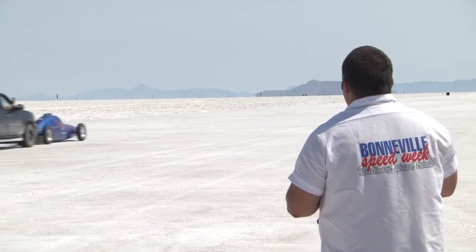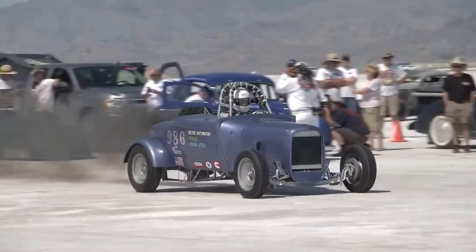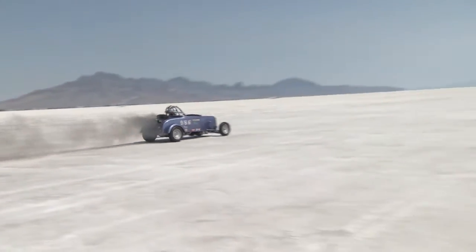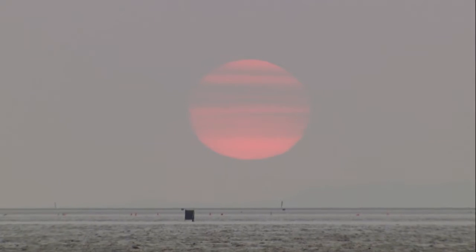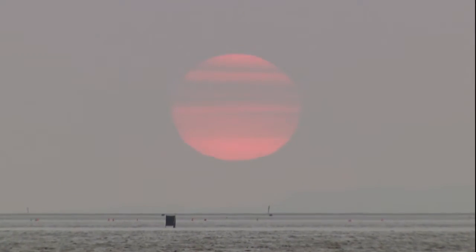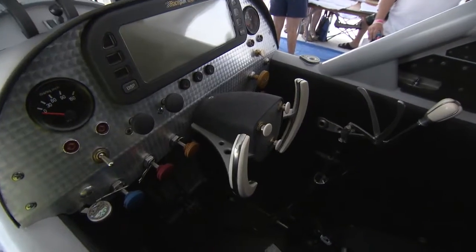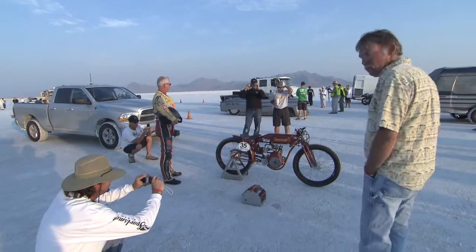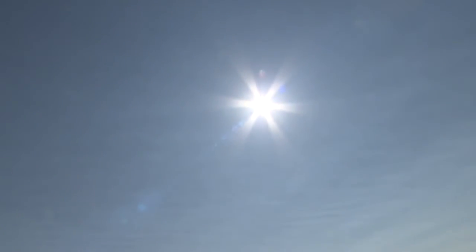For land speed racers, Speed Week at Bonneville is the biggest event of the year. It's 7 days of open competition that draws over 500 one-of-a-kind vehicles to an old dried-out lake bed in the middle of the Utah desert. Whether you have a $1 million Streamliner or a bicycle with a chainsaw motor attached, there is a class to race in and a record to chase.